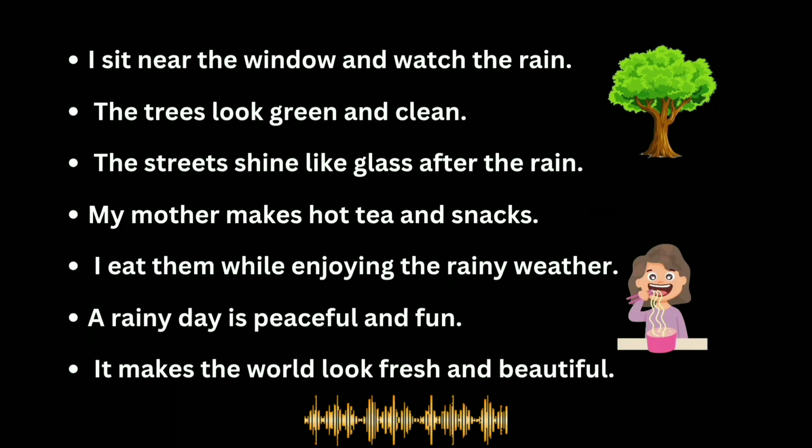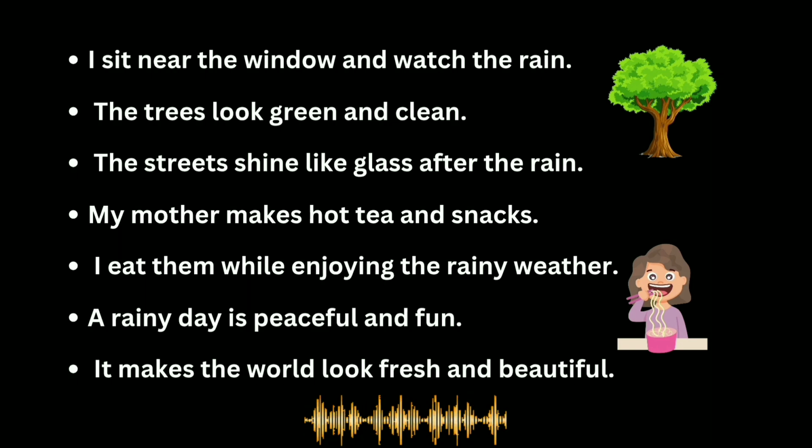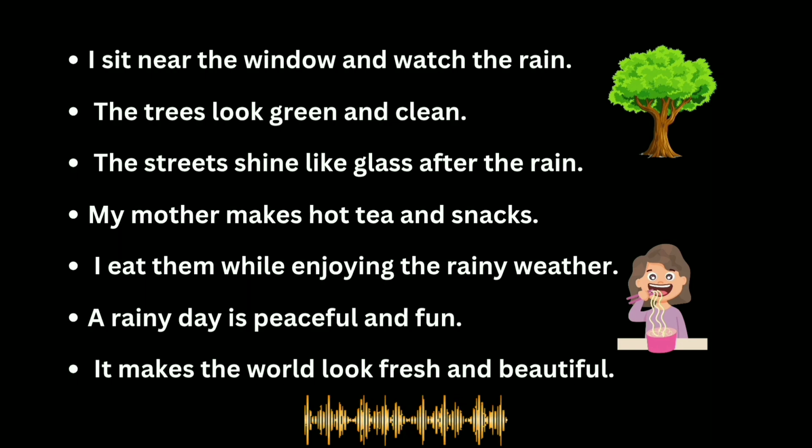I sit near the window and watch the rain. The trees look green and clean. The streets shine like glass after the rain. My mother makes hot tea and snacks. I eat them while enjoying the rainy weather. A rainy day is peaceful and fun. It makes the world look fresh and beautiful.